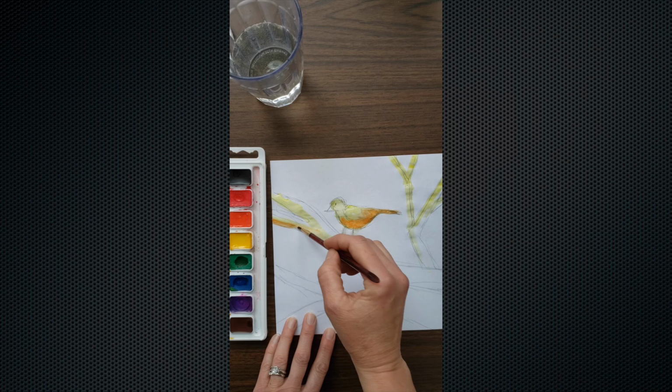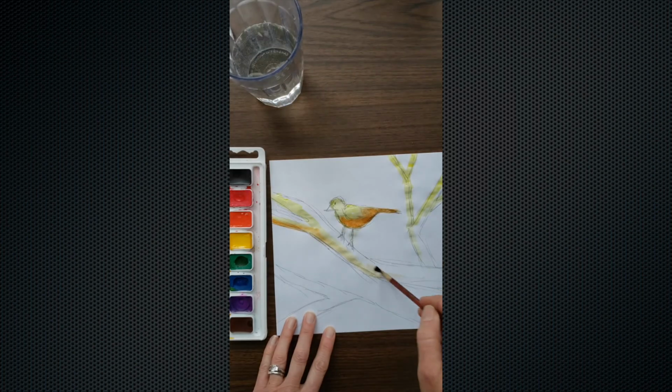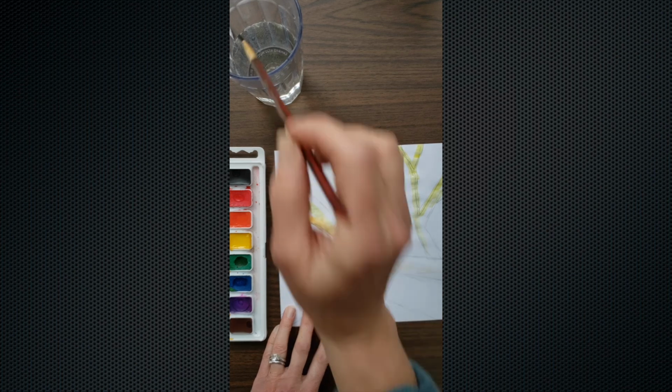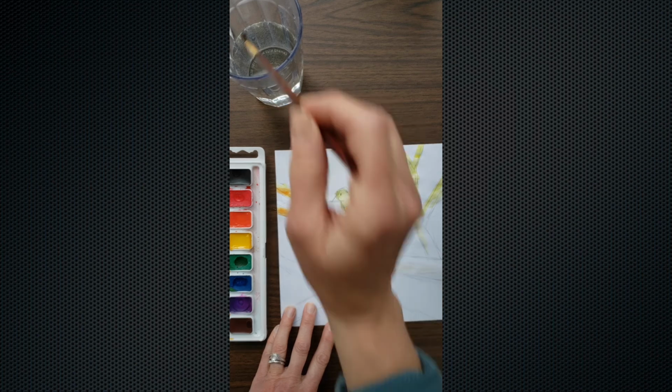And I'm going to do a little trick here. So I want my branches to look brown, but I don't want to use brown because I want to keep my colors nice and vibrant and bright. So what I'm going to do is I'm just going to paint with some orange and a little bit of that yellow that's still there. And then I'm going to add a little bit of blue.